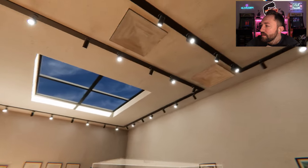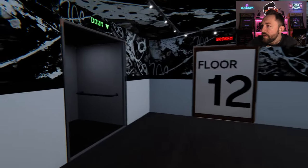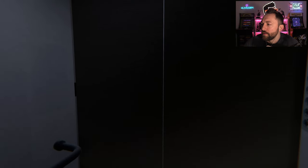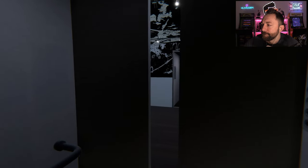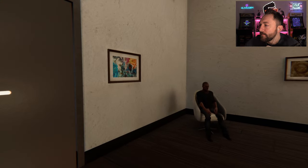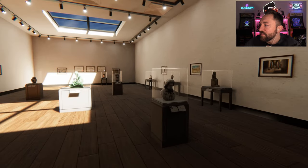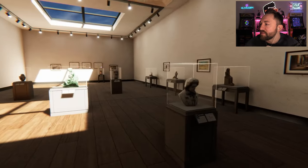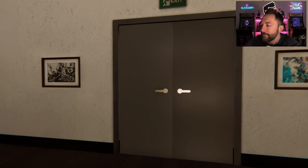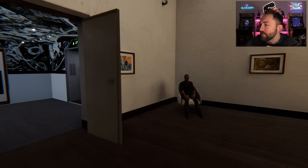Nothing with the paintings. Ceiling looks good. Cameras look good. Okay, let's go down. Floor 11. Okay, cool, there was nothing going on. I don't see anything. It always trips me up that there's only three paintings over on that wall. I always think there should be more because there's so much open space. Okay, there's the door.